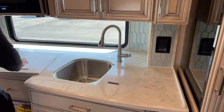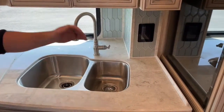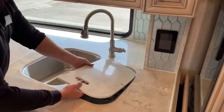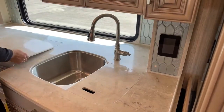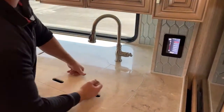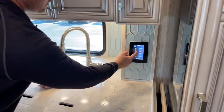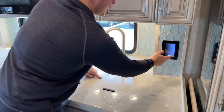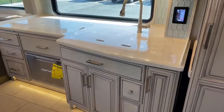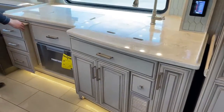Two bowl undermount stainless steel sink. Nice and big, so you could have your soapy water here, doing your dishes here. Nice and big sink, gives you a lot of flexibility. Another touchpad on this wall. This one's gonna control all of our kitchen lights. Just go ahead and turn them all on for you. So, it gives you a nice and bright area to work.